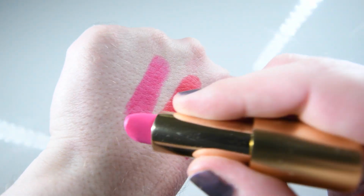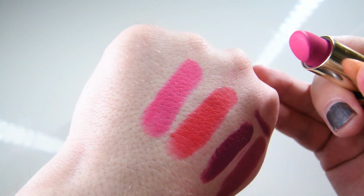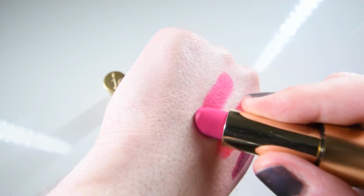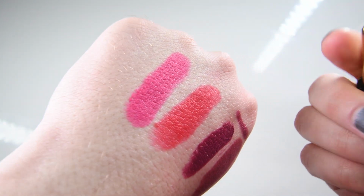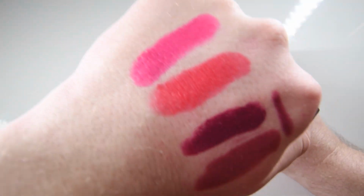Swatch that. I think Lisa described this as a true kind of pop art hot pink, and she is not wrong. This color is just really beautiful. It's creamy, it's matte, it just goes on really well. I find that it wears well over the day.